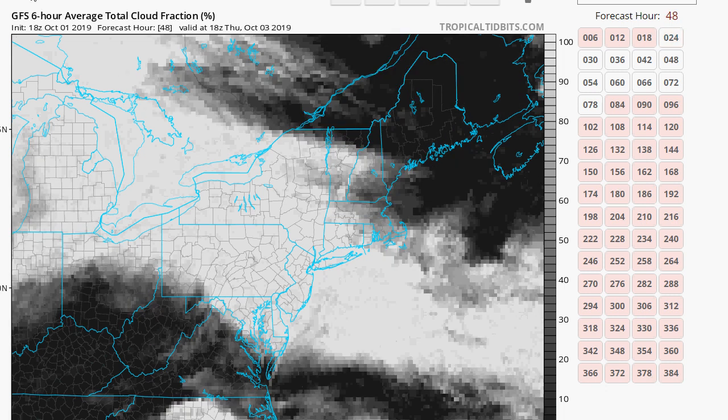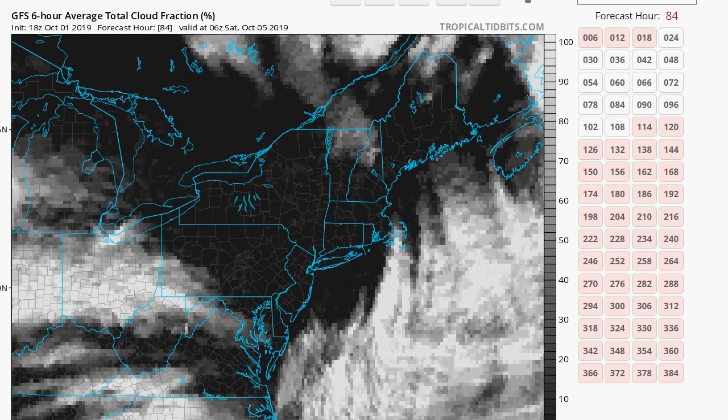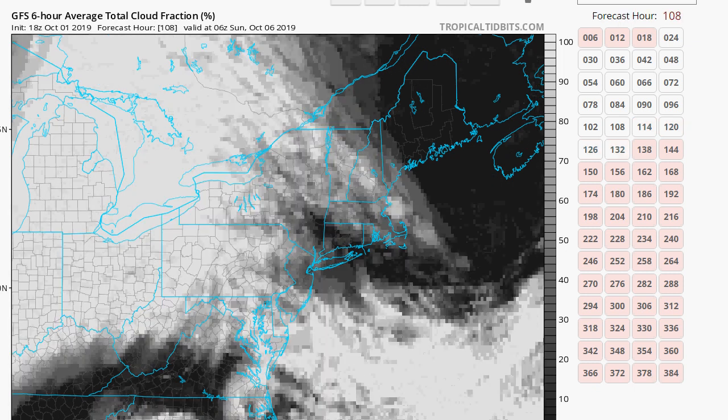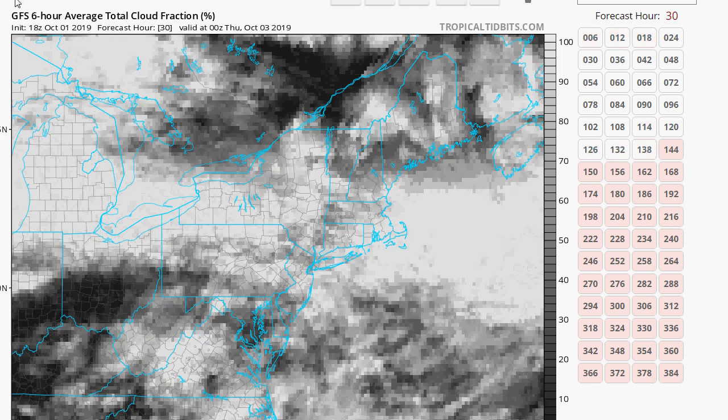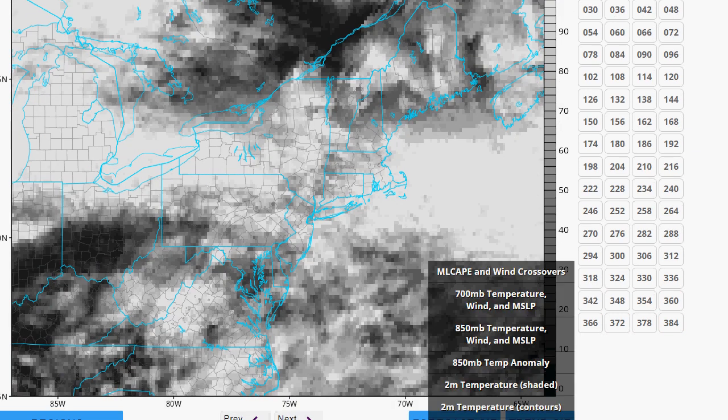Looking at the skies, heading to the weekend. Hopefully we can clear it out Friday and Saturday. Get some nice skies in here. Maybe, we'll have to see. That's a little far in the future, but the main thing I'm looking at right now is the potential for heat tomorrow and the rain potential.